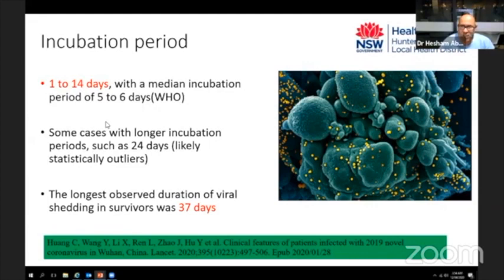As for virus shedding, people who didn't survive were shedding the virus until they died. And in survivors, the longest virus shedding was 37 days, which is a pretty long time. So if you think about it, shall we isolate everyone for 37 days? So what is the longest safe time?